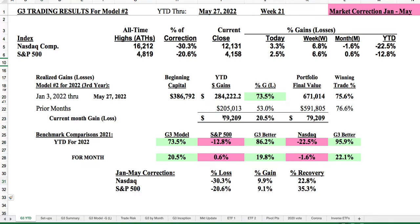Our model has 19 long positions, with $14,000 in unrealized gains. It's 85% invested, and our trade risk is a positive $6,900. The model has gained over 20.5% for the month of May through the 27th, and 73.5% year-to-date. And you can see here that we are beating our benchmark comparisons, which are the S&P 500 and the NASDAQ, by big amounts, both on a month basis and year-to-date basis.